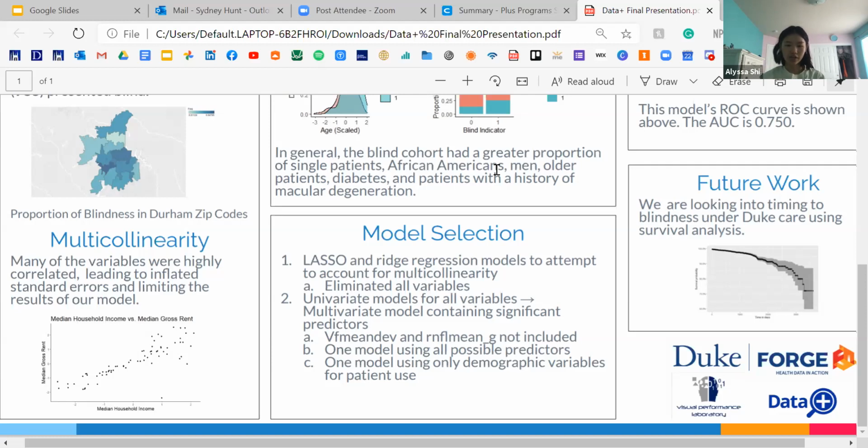We created two models. One model used all possible clinical and demographic predictors, and another used only demographic variables for patient use, because patients might not know their tonometry, for example, but they're going to know their zip code, their age, and their race. So if we wanted to make something that patients could use, we could only use those variables.